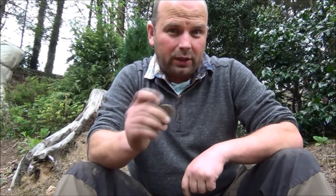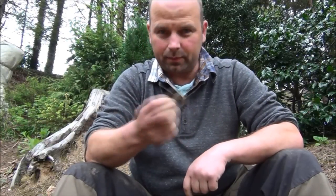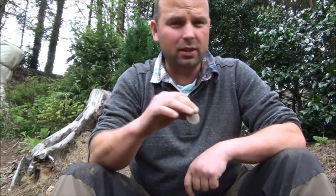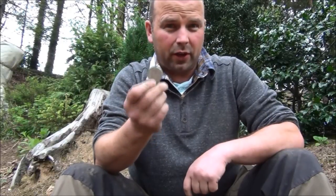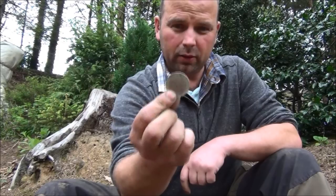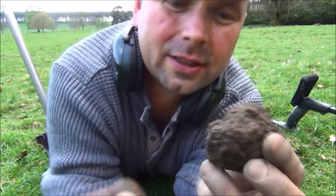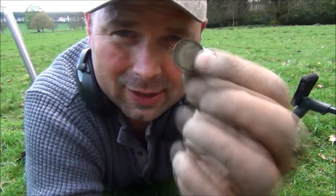Anything after 1947 hasn't got silver in it in the UK. I know in the US your silver coins did go on for a little bit longer than ours, maybe into the mid 60s, but I'm not entirely sure. Our silver content finished in 1947. They all come out like that. So then, what's in the coin ball? Well, let's have a look. Oh, a modern penny.